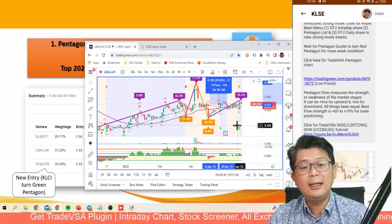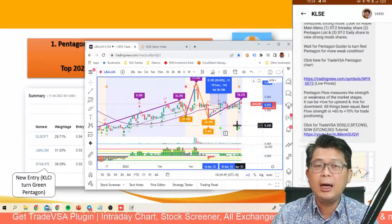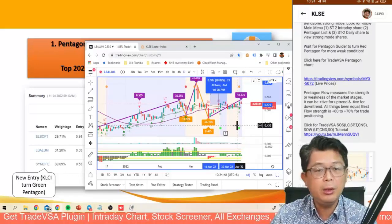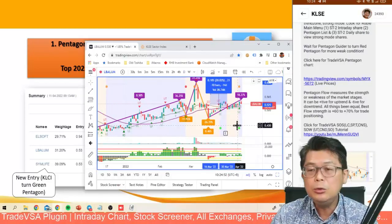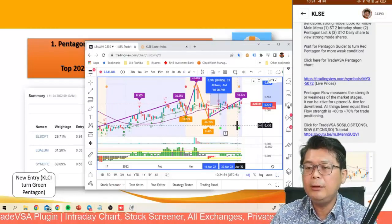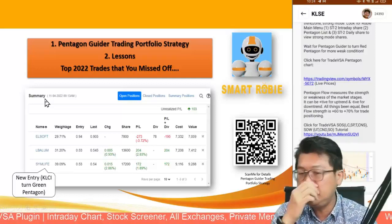If we could take another 20%, which is our target profit for our Pentagon Guider trading portfolio, which we already made well known to many of our members out there. Do share this trade in your timeline portfolio if you like to, and if you have any stocks that you want me to take a look at.